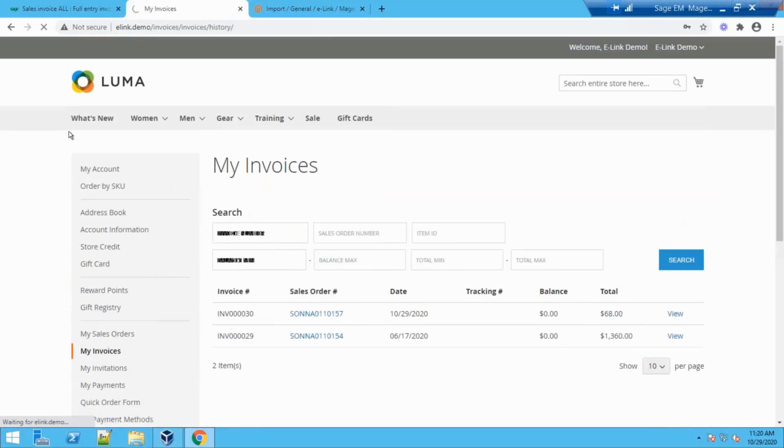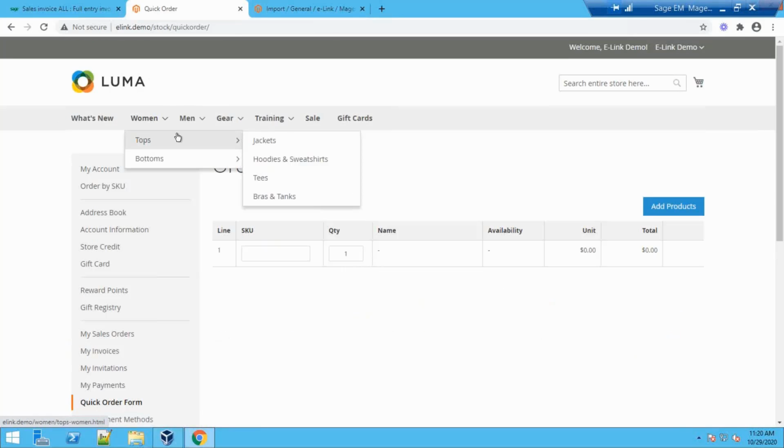I showed you a B2C way to place an order. We went through the shopping experience. We picked a category or searched for a product. We selected it, added it to the cart, and then we checked out.